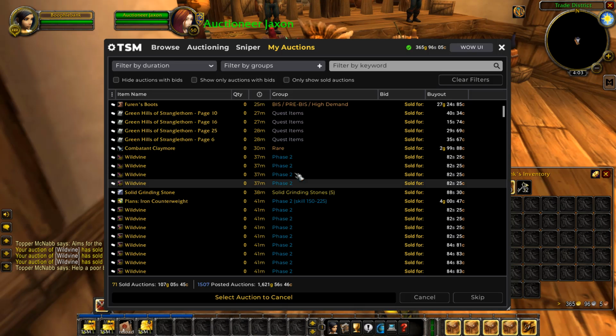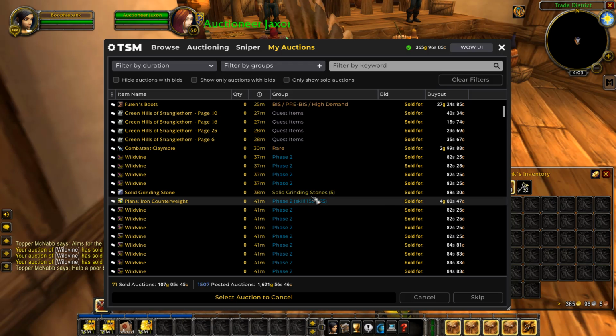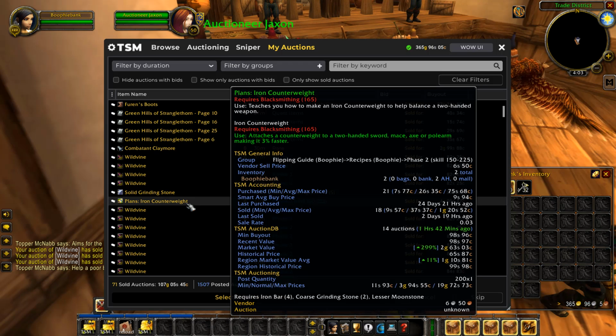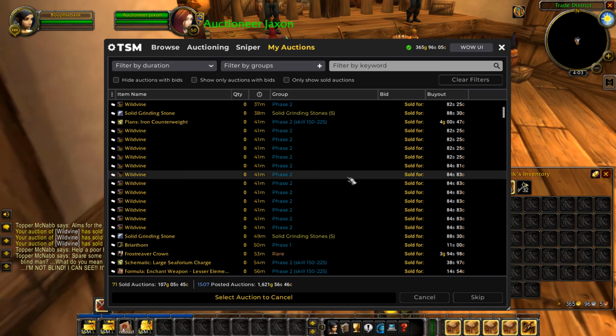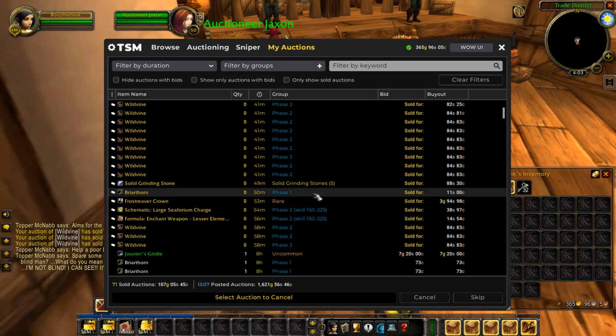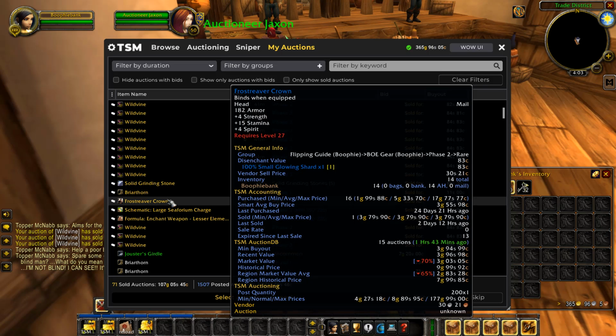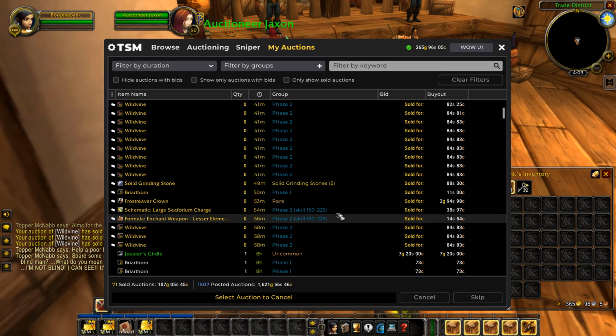Bunch more of the materials, some more waylaid supplies, some recipes right here. We paid as low as 7 silver for this recipe right here. We're selling it for 4 gold a pop. What else we got? More waylaid supplies, some phase 1 materials, some more gear. This is only level 27. So this is just for people that are leveling that are buying this one right here. And a bunch of other really good items, some more recipes.